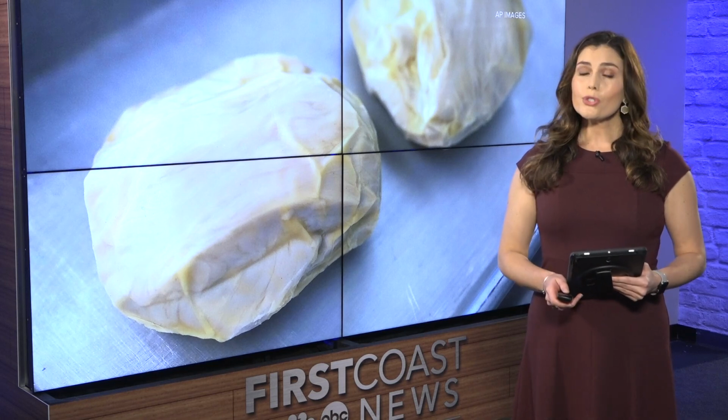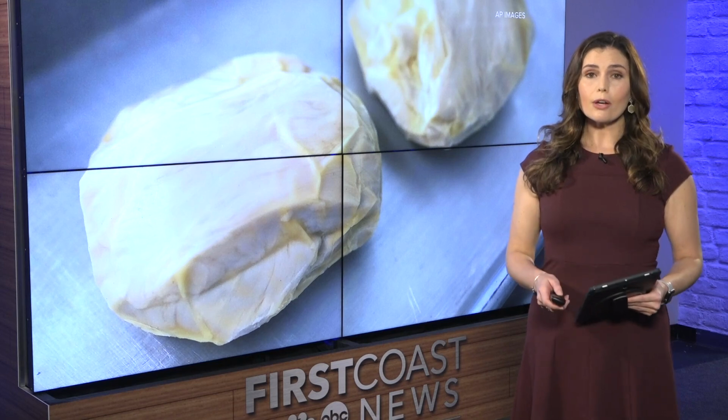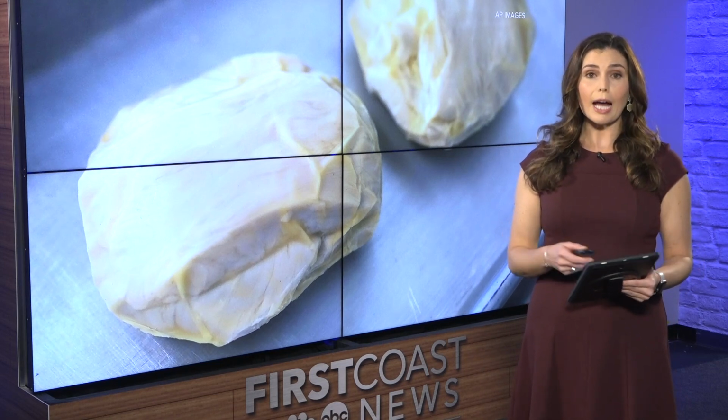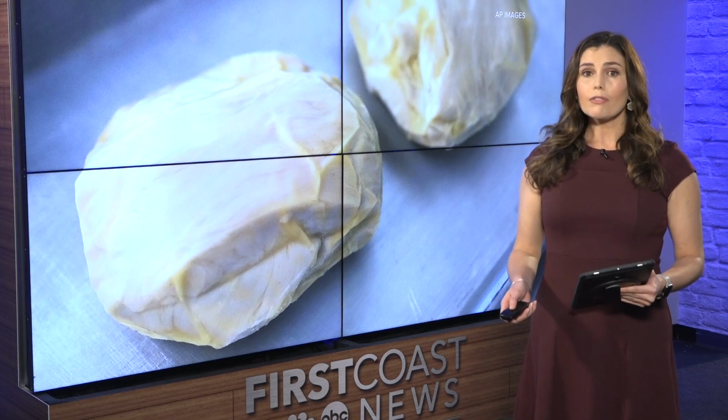It could become the first state in the nation to ban the sale of cultivated meat. Lawmakers passed a bill this week prohibiting the sale or distribution of cultivated or lab-grown meat. This is what it looks like here. It's now waiting for the governor's signature.